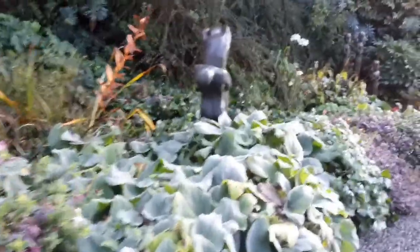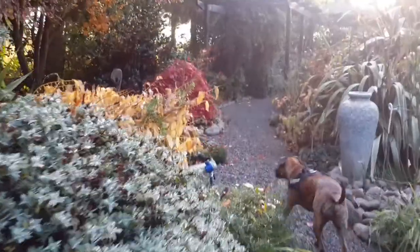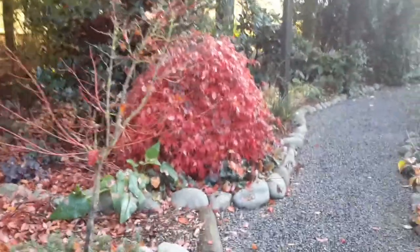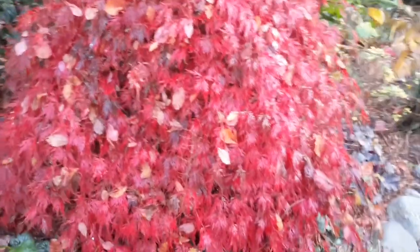I wanted to show you this gorgeous Acer around the corner here. When I get there. The colour is absolutely stunning on it. When the sun's on it, it's beautiful. It's almost like it's on fire.